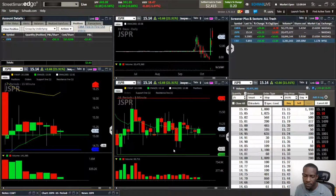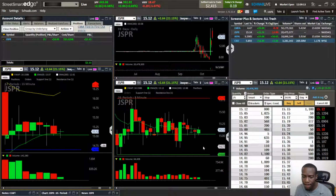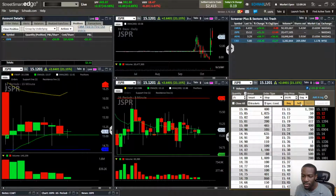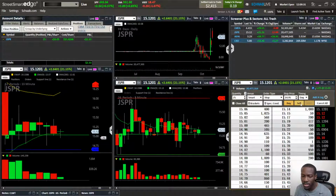Then 1495 will be that spot for me. Come on, shorts, chill. Back to 1505 there. Don't like that, so I'm gonna go ahead and put my stop in there at the 1495 here. Just in case it wants to crash and burn, it can do it without me.